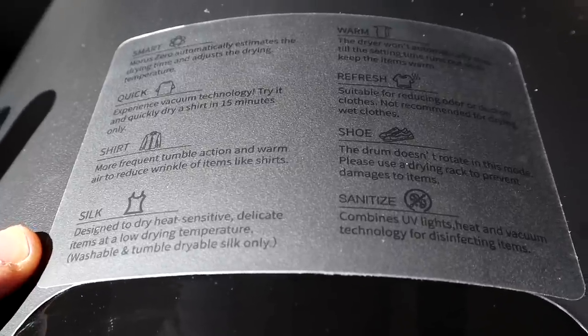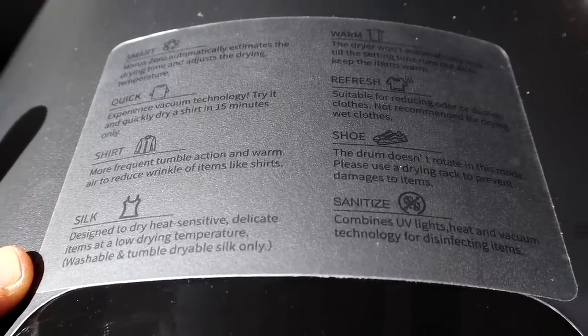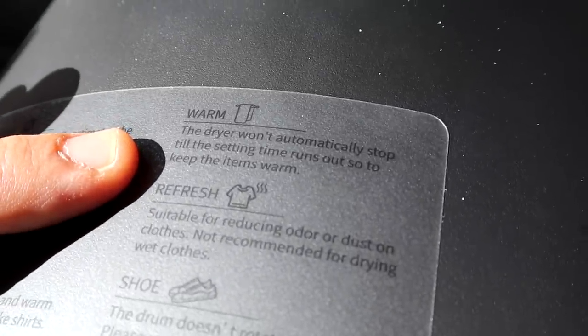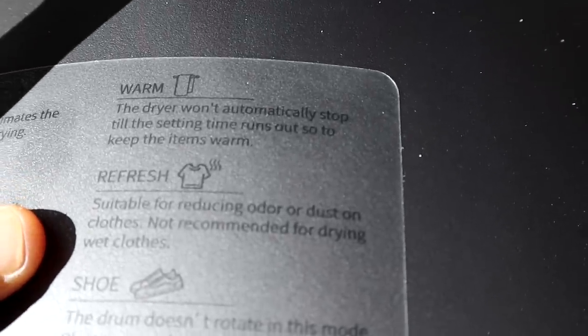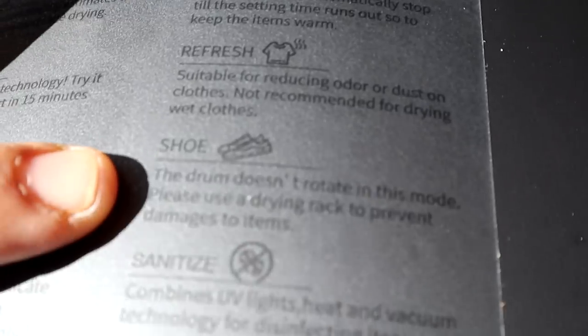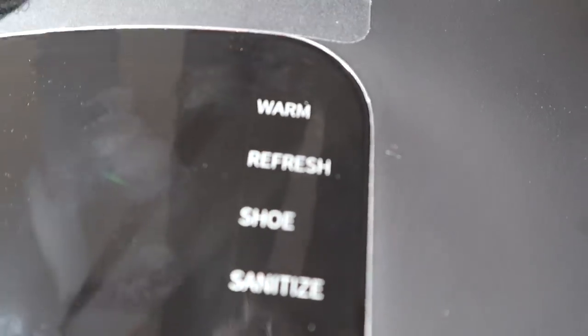Designed to dry heat sensitive delicate items at low temperatures, washable and tumble dry silk only. The next one on here says warm. The dryer won't automatically stop till the setting time runs out, so to keep the items warm. Okay. And it has a refresh mode, which is cool. It's suitable for reducing odor or dust on clothing. Not recommended for drying wet clothes. So that's this right here. I like the different modes it has.